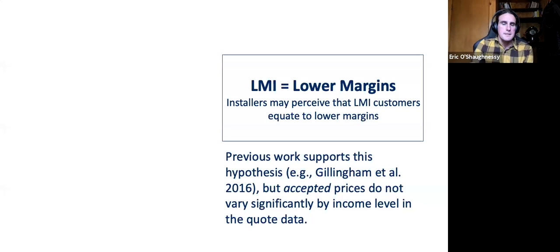The second hypothesis is that installers may perceive that LMI households mean lower margins. This is supported to some extent in previous work, but in the data we looked at, the accepted prices did not vary significantly by income level in the quote data. So even if installers have this perception, it isn't necessarily true and it could be dispelled.